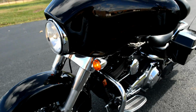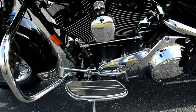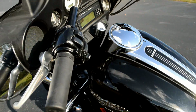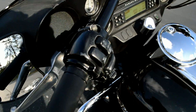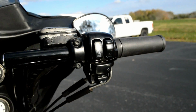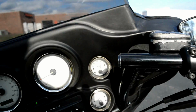Got the bullet-shaped turn signals. Full footboards with heel-toe shift. Bit of peeling up here on the master cylinder.